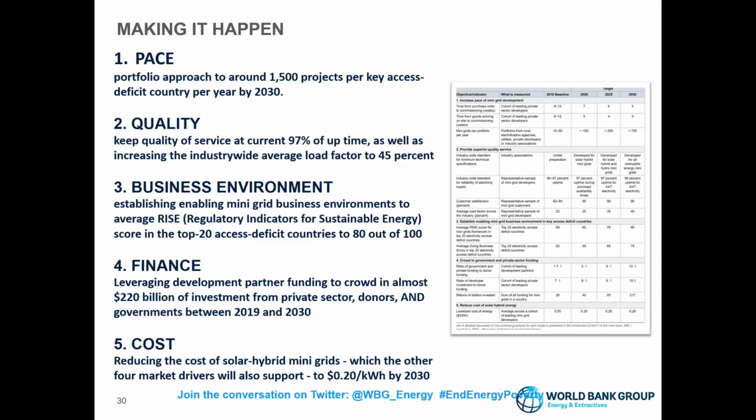So looking forward, in order to make things happen, there are basically 5 key areas where maybe as a sector we can challenge ourselves. One is the pace. We need to move away from individual pilot projects, 1 or 2 or 5 or 6 on a country-by-country basis, and move into a portfolio approach, which we're seeing in different countries, to hundreds of projects by 2025 and more than 1,500 projects per country per year by 2030.